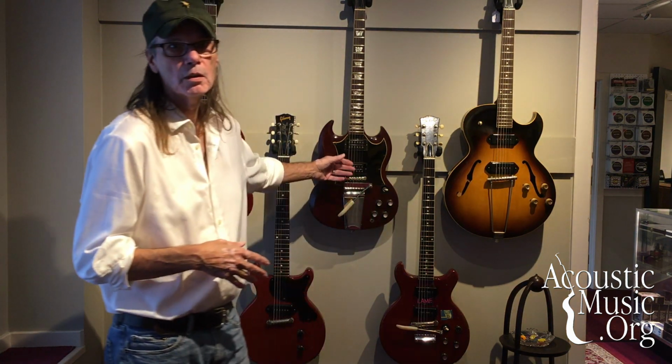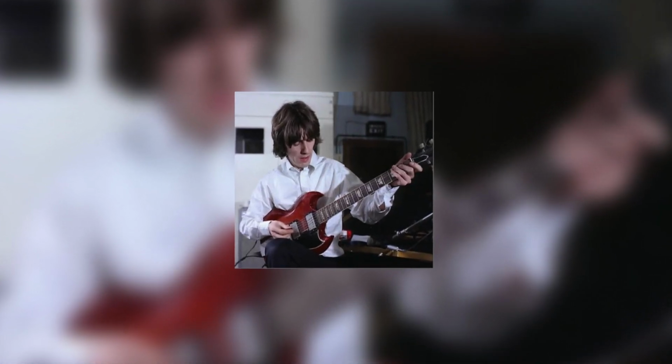Robbie Krieger, right? The Doors, starting with a Special, going to a Standard Batwings Standard like this. So the SG seemed to catch the imagination of fairly established guitar players a lot quicker than the Juniors did. Maybe it was the time, maybe it was harder to find Juniors around that time in the 60s, because they would have been used and not available. So that's it. I think I've rambled enough for one video.